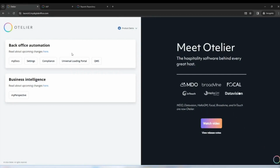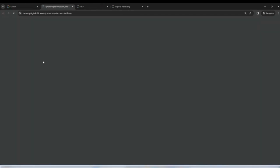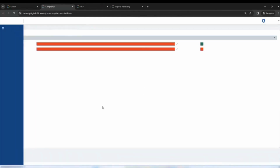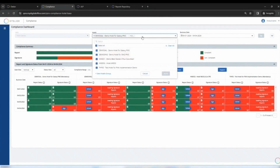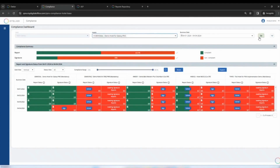Let's move to the compliance dashboard, which provides the GMs and the corporate users a comprehensive overview of the report and signature compliance for a single hotel or across the portfolio. As you can see, it clearly shows the report compliance and the signature compliance percentage. You can filter and see a single hotel, or you can see the compliance statuses across your portfolio.